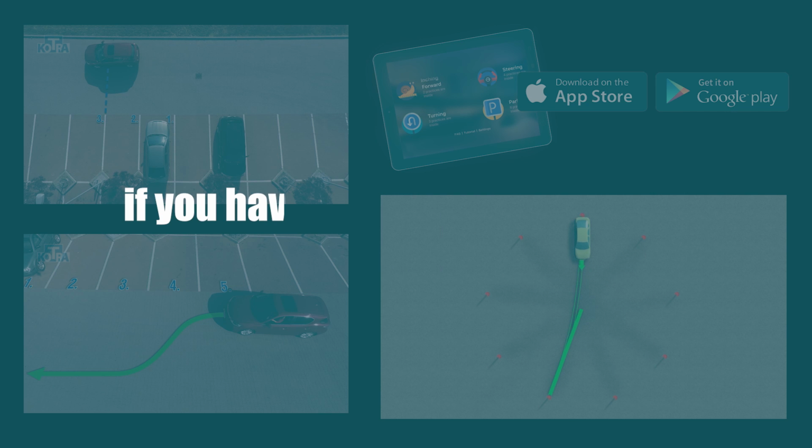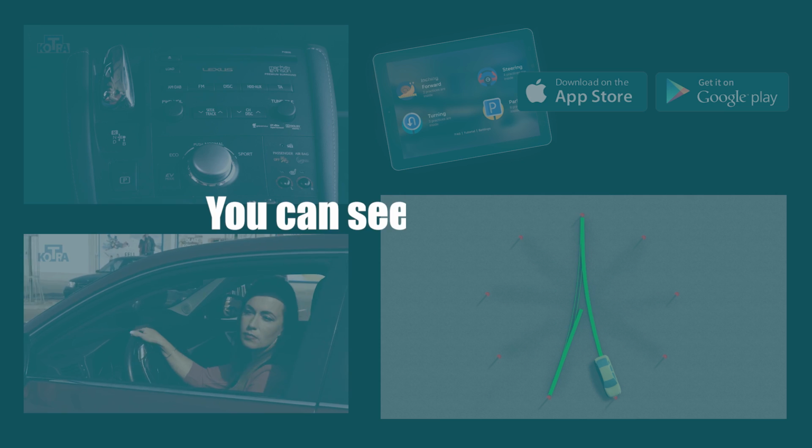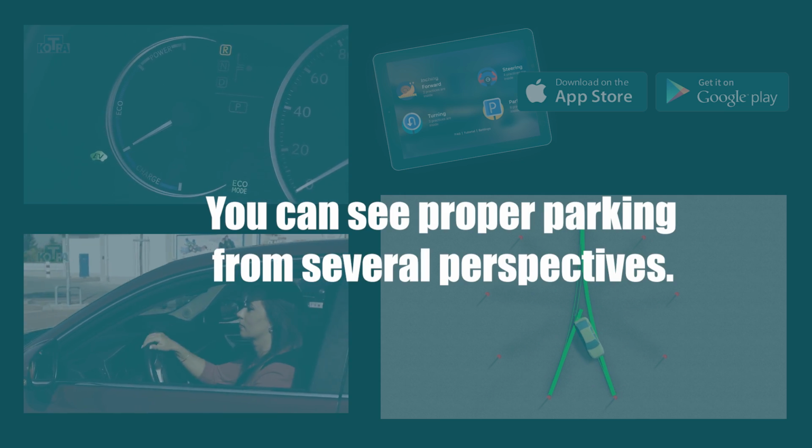Hi, if you have trouble with parking, this might help you. You can see proper parking from several perspectives.